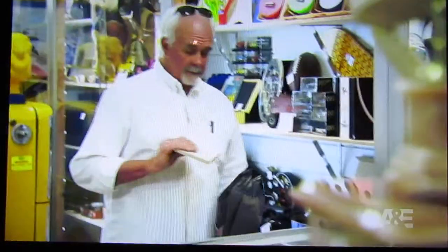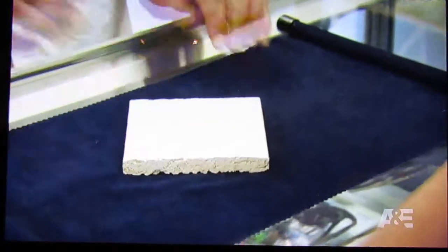Hey, how you going? I've got a tile off the Sydney Opera House roof. Wow, let's have a look at it. Very cool, very interesting.